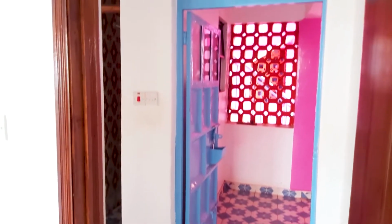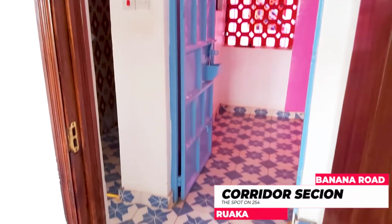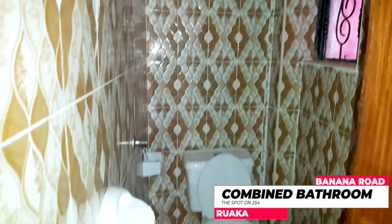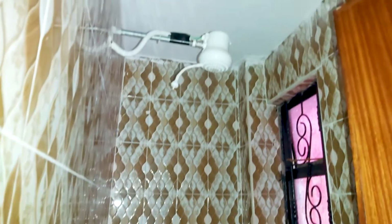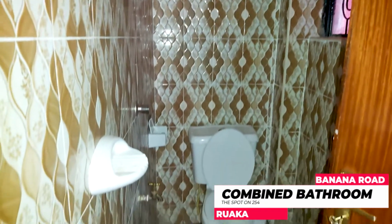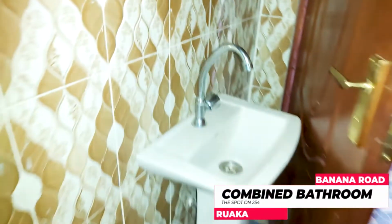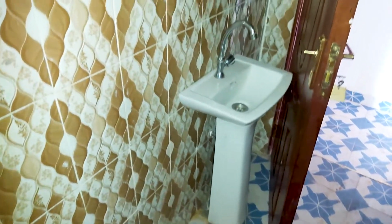Heading on, just at the entrance is where we have a corridor section that leads us to the bedroom and common bathrooms. Before you get to the bedroom, we have the combined bathroom to my right. The combined bathroom has no natural lighting despite it having a window, and the tiling once again is just all over the place. Well, if you decide to rent this unit, this is what you'll have to work with.